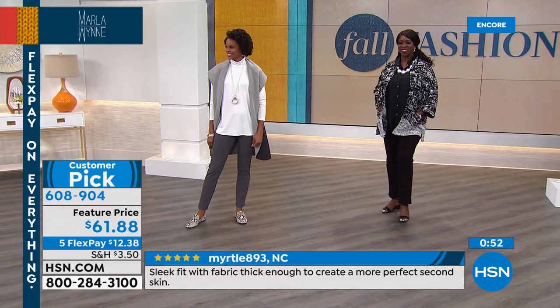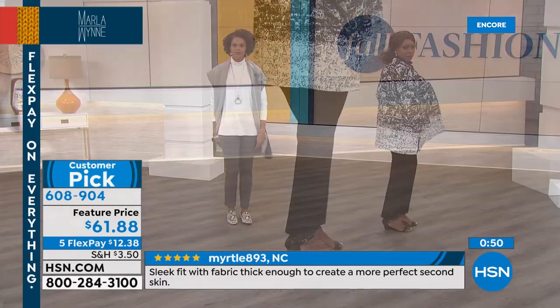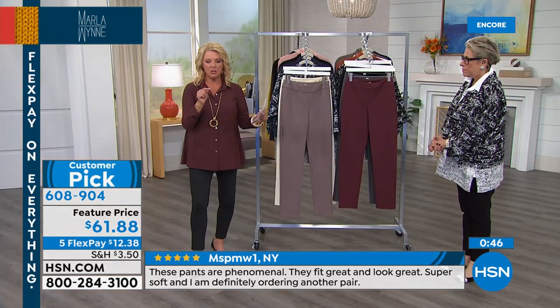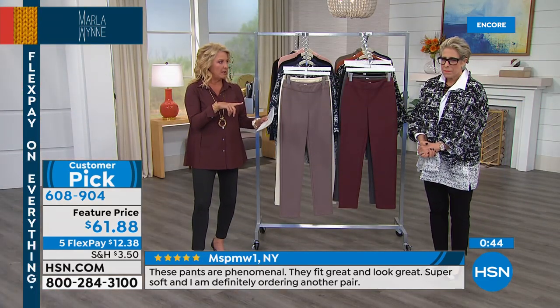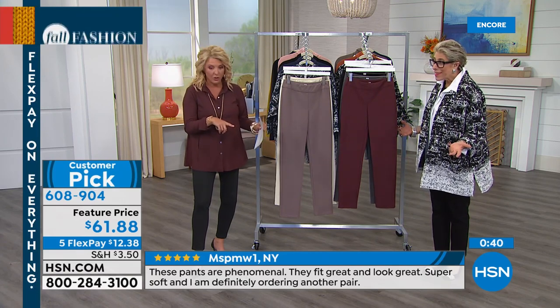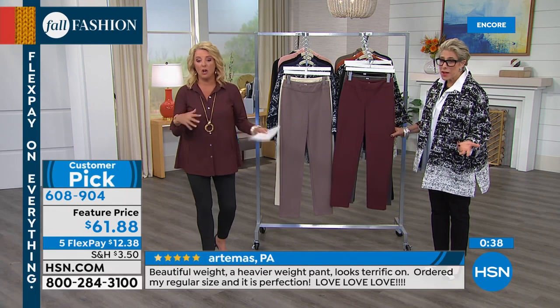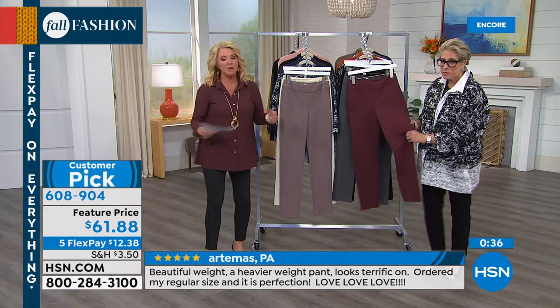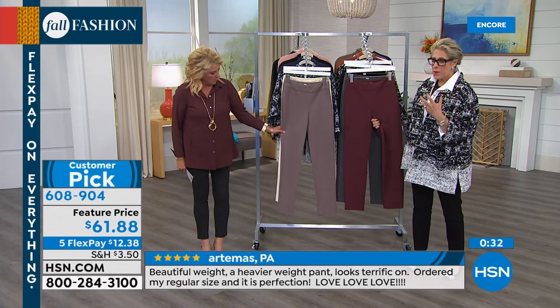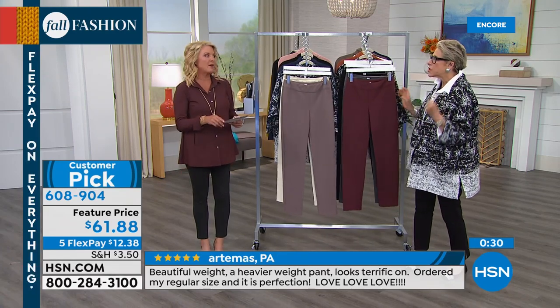Okay, just FYI, because we do have two pants in the show. The one I have on is the premium knit skinny trouser. And this one is officially called the premium knit trouser. I just want to make sure we had that clarified. But it's been a huge customer pick for us. It's done so well because of the way it holds you.